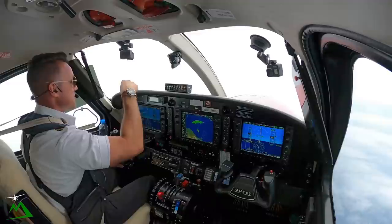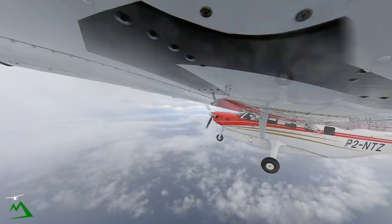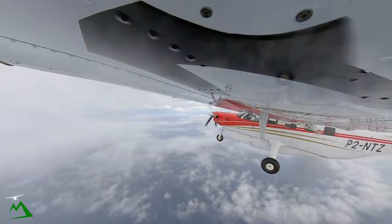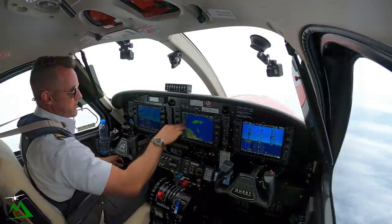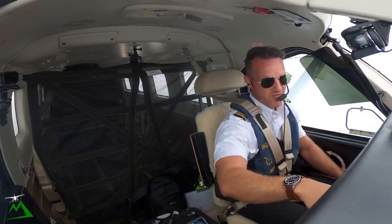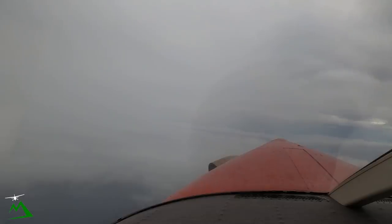Just looking ahead, I think most of the moisture and rain is actually gonna be below me because I still have decent visibility looking out this way. So I'm just gonna go ahead and continue on my slow climb up to 18,000. It looks like as I get up there another 25 miles or so, we'll have a little bit more. And if I have to drop back down due to icing, then that's what we'll do.